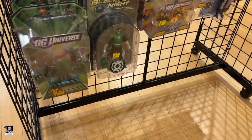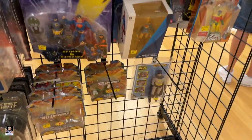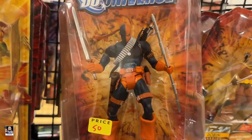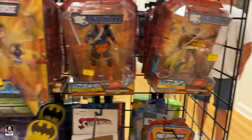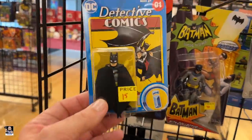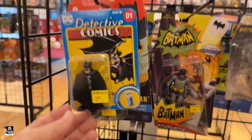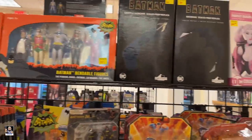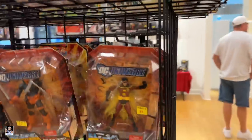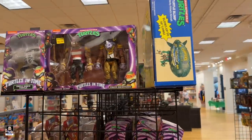Got some DC. Got Riddler, Joker. Oh, Deathstroke. That's cool looking. Again, I've never seen any of these, which is really neat. Oh, wow. It's like a minifig, but bigger. Oh man, we got the Bat Cycle. And up here we got some Turtles. Got a Turtles blimp.